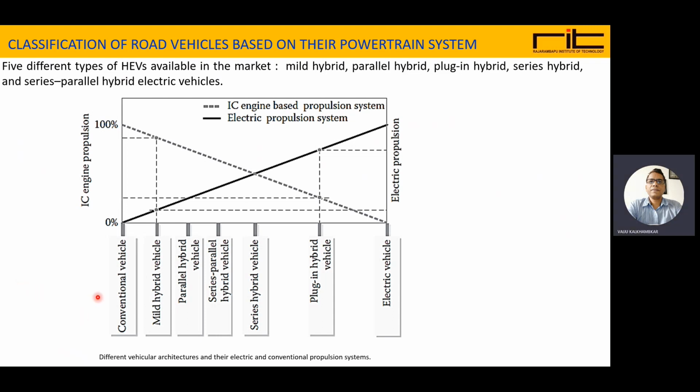You can see the conventional vehicle has 100% IC engine contribution. As we move from mild hybrid to the electric vehicle, this IC engine contribution goes on reducing, while the electric propulsion goes on increasing. There is zero electric propulsion in the conventional vehicle, that is, the IC engine vehicle, but it is 100% in the electric vehicle. In between, the electric propulsion goes on increasing and the IC engine contribution reducing from mild hybrid, then parallel hybrid, then series-parallel hybrid, then series hybrid, and plug-in hybrid will have the highest electric propulsion, and then the electric vehicle will have 100% electric propulsion.